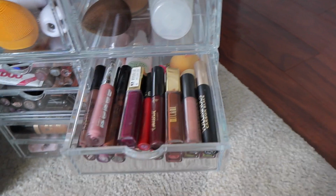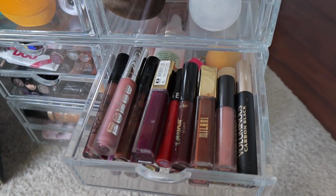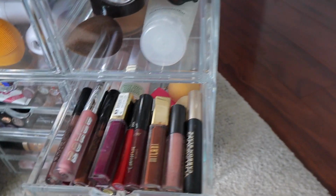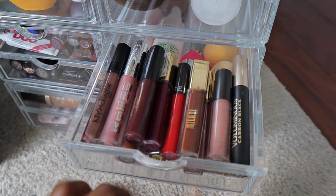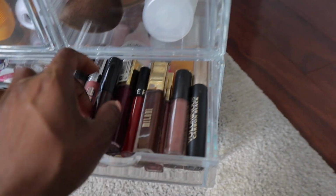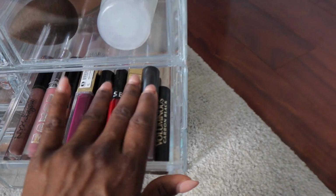I can't even believe how many lip products I have. I definitely have to go through and just start to wear more of them and see what I like and I don't like. But these are all the different liquid lipsticks that I have. I also included some of my lip glosses as well. Ooh, there we go.